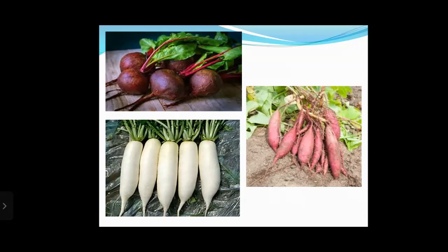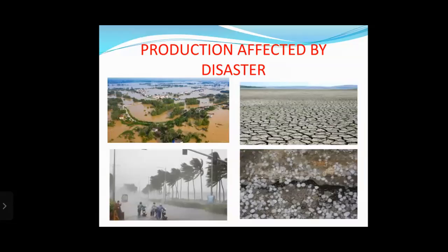Sometimes the production is affected by some disaster, like floods, droughts, cyclones, hailstorms. Due to this, there are no proper crops and we don't get grains. At such times, the stored surplus grain, the extra grain stored in the warehouses, can be used for the people, and also for the people displaced due to disasters like earthquakes. Sometimes the government announces that there is a cyclone, and the people staying near the seashore are moved to some safe place, and there they need food. At this time, the food stored in the warehouses can be used.